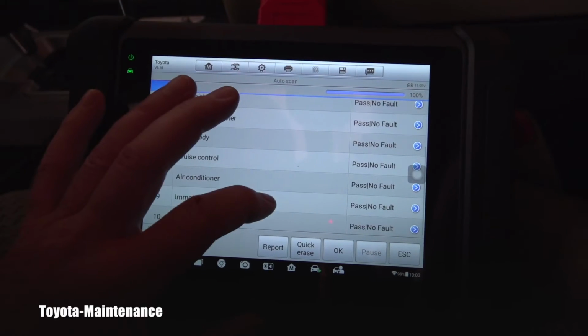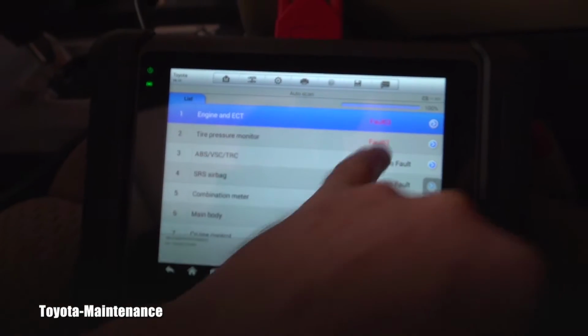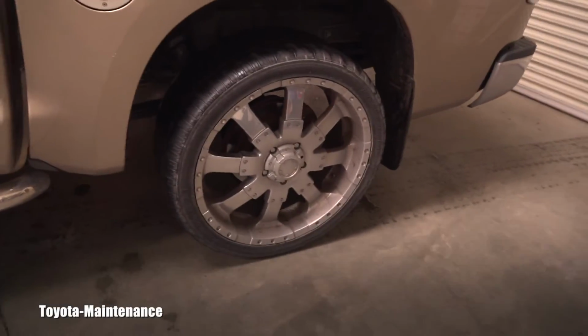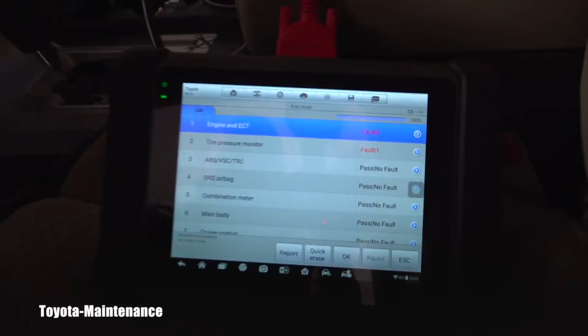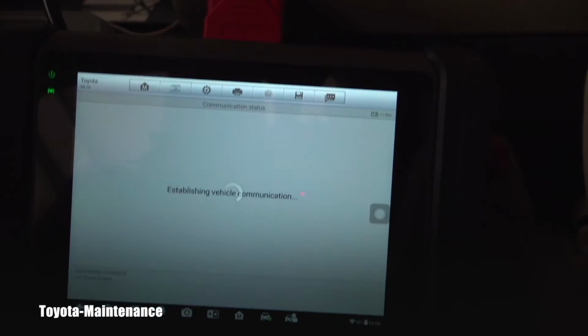It also confirms to us that there is a tire pressure monitor fault. If you see these wheels, are you surprised? You are not surprised. So the tire pressure light was on, check engine light was on. So let's see what this can tell us.